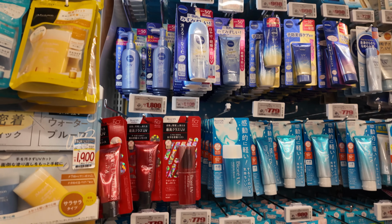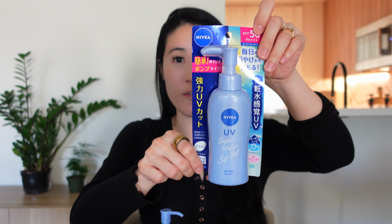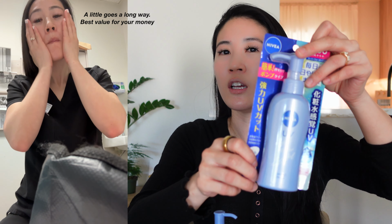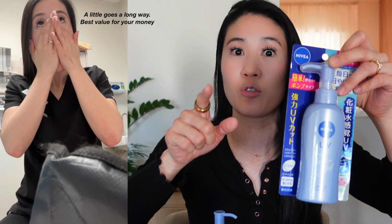I would say you can't always find them, so be sure to be looking out for the thing that looks like this with the pump. Sometimes it comes with a little mini one, but I don't think that's actually the sunscreen. I think that's actually like a cleanser, like a wash. So just make sure you're translating it through Papago, okay?